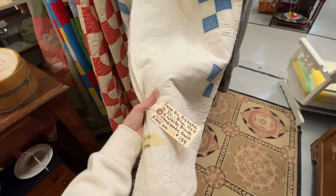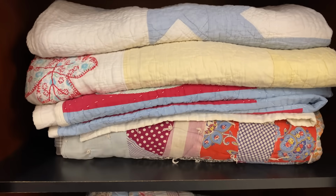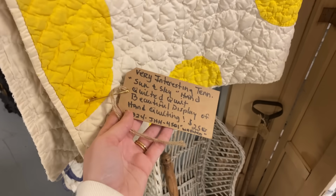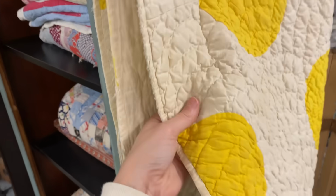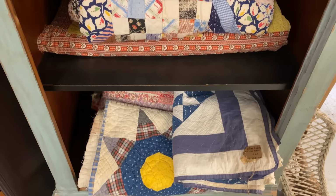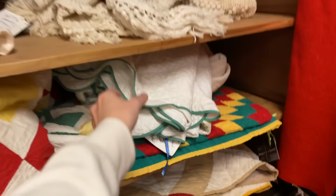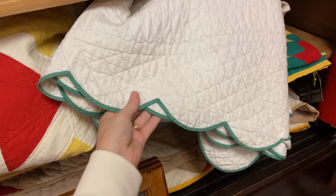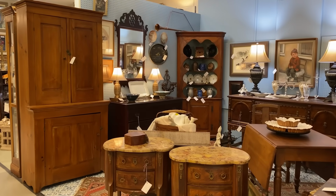Every time I go thrifting and antiquing, I always find a huge selection of quilts. They have so many different pattern and color options in here, and I just think they add that pop of pattern and fun into a bedroom. They can make your space look very cozy, very lived in and collected, so they really are the perfect accent piece to a bedroom, and there's so many options you can find in stores like this. This one is so cute, this green scalloped edge. It's just simple, but that little pop of detail makes such a big difference.